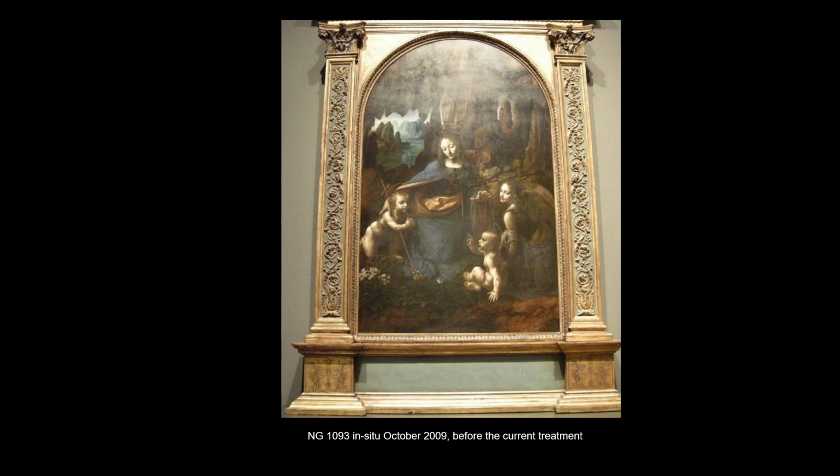of surface dirt. So Ruhrmann's surface layer, after 60 years, had degraded so much that it really was difficult to read the surface, and especially to understand Leonardo's modeling from light to dark, which really is the most important and distinctive quality of his painting method, certainly at this time. And here's an image taken in the gallery shortly before the beginning of our treatment. And this really was the reason for that treatment.